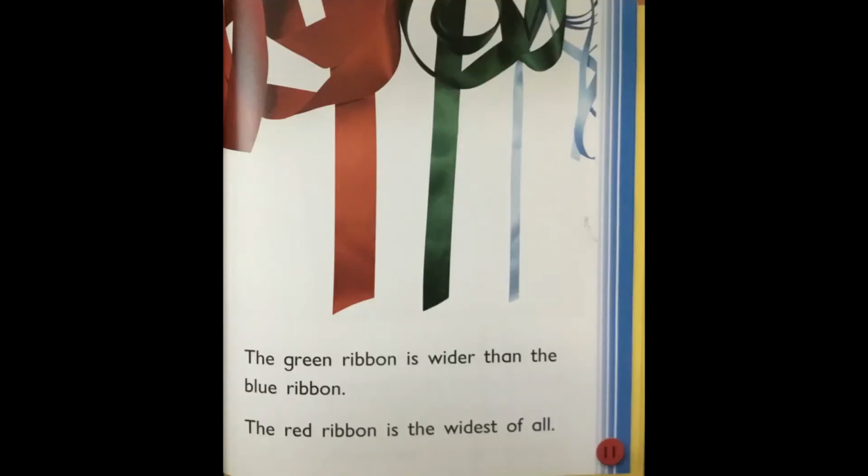The green ribbon is wider than the blue ribbon. The red ribbon is the widest of all.